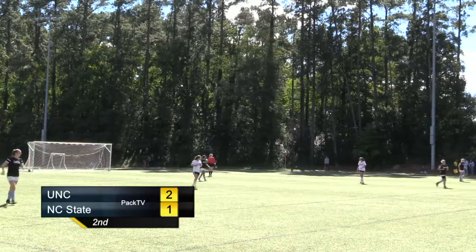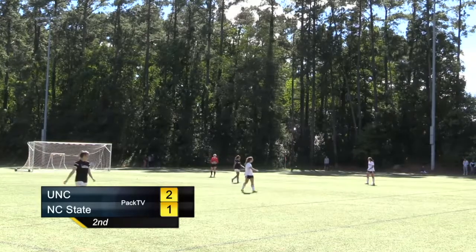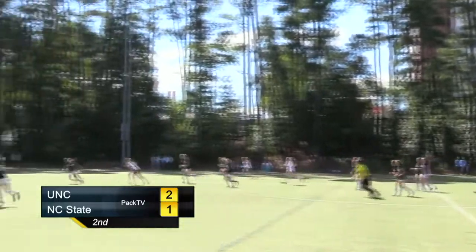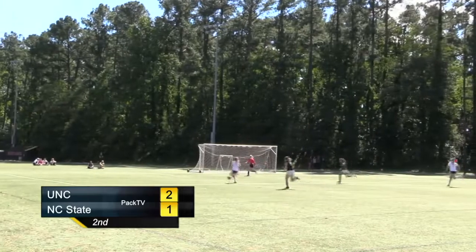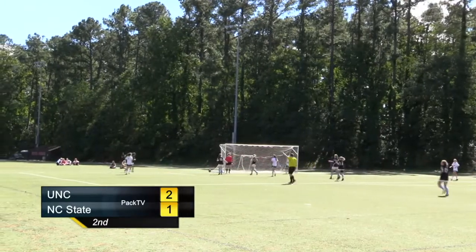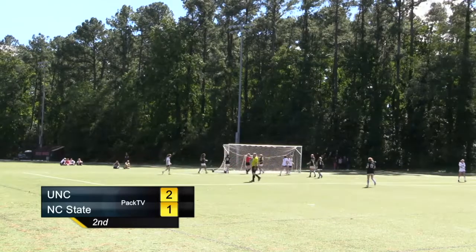Josie Rickard took the corner there. I couldn't tell who got a head on it. Could you? Looked like Sheridan on that again. Here's going to be an opportunity for State. Here she goes, sent out wide, deflected out. That's going to be another corner.